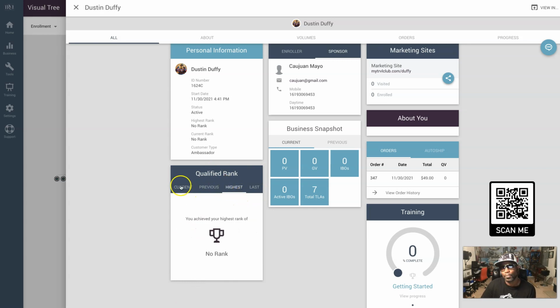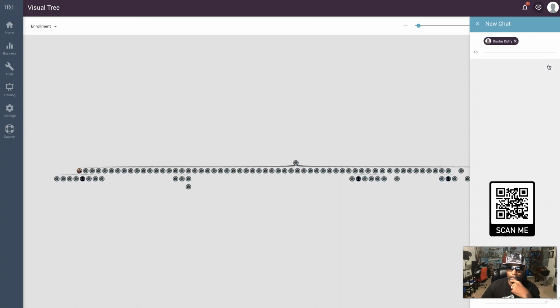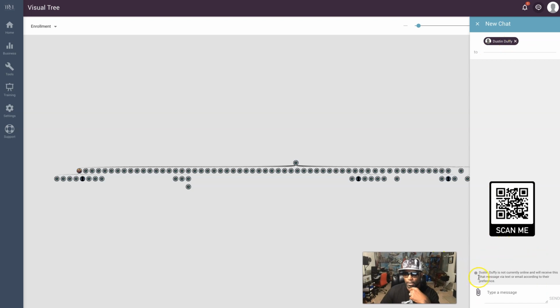Once people start actually paying and picking their packages, then all this will start to populate and make sense. I'll see exactly what level he's at, how far he is from the next level, and so forth. So that's really cool. I can also converse with him. Right here you see I can chat with him and send him an email. He can also opt in and put his phone number back here, and WhatsApp and things like that, and I'll be able to get with him like that as well. Look how easy it is if I wanted to just start a chat with him.